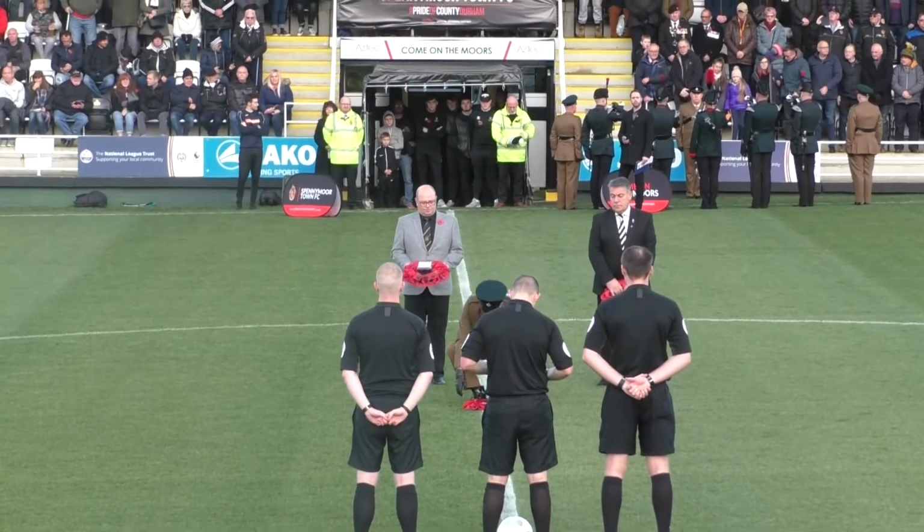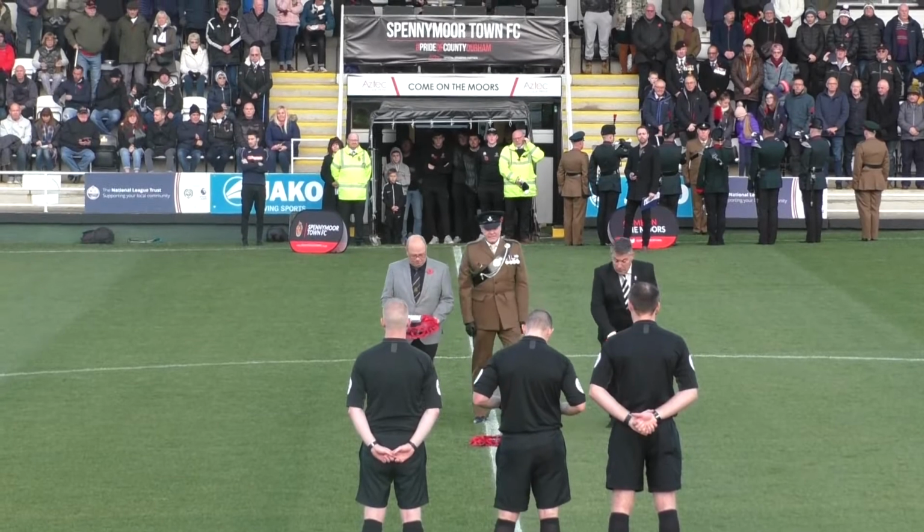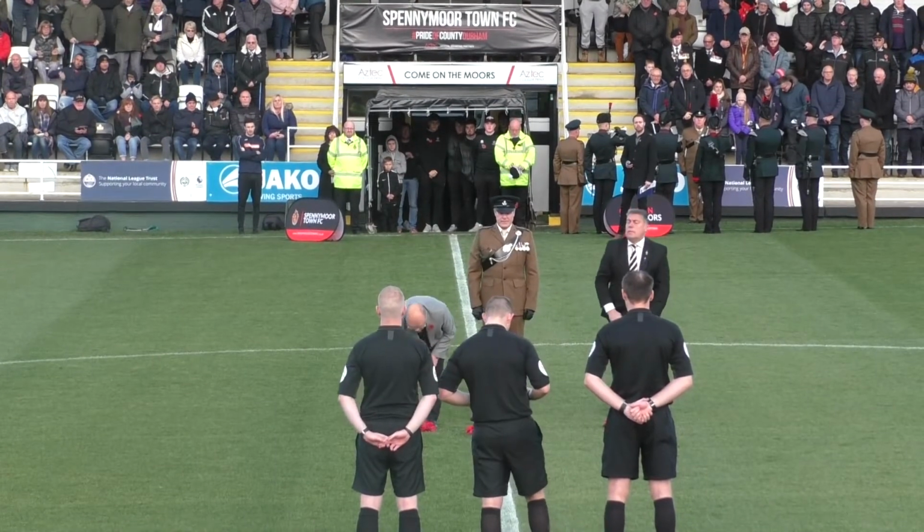It was time to stop and remember 4 days later, as the club marked Remembrance Sunday ahead of the home clash with Southport.